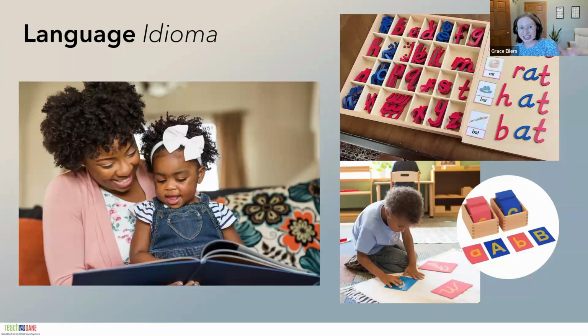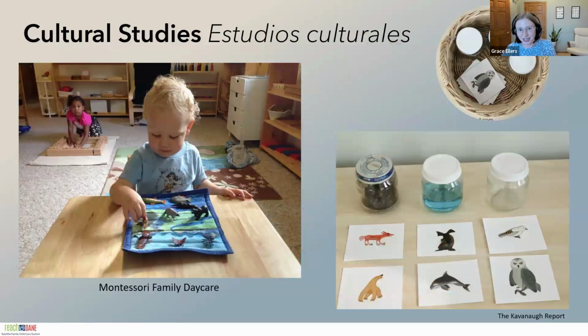This is great. So we're going to keep going. Please feel free to keep adding as you're thinking. And we are going to end with the last key area of study, which is cultural studies. So again, this helps children develop an understanding of their community, their world, and their place within it, their social responsibilities. So this again is a very, very broad key area of study.